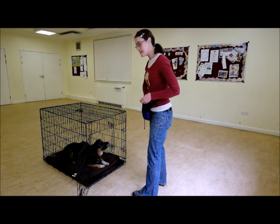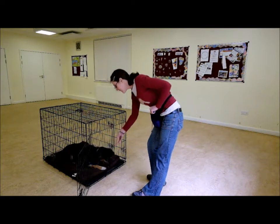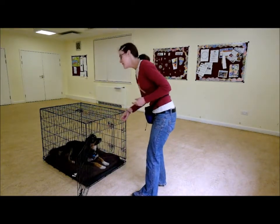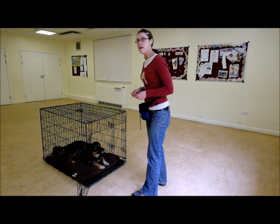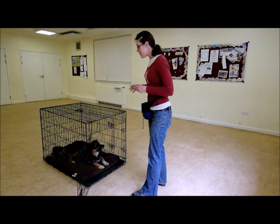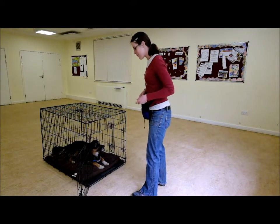Because Sammy's never done this before, I'm using the high value food of chicken. If there's an activity which he's fairly familiar with, then I might use something a little bit lower value, like his kibble that he would get for his dinner. I would use that piece by piece to reward him for something that he knows how to do well. But because this is a new experience, I'm going to use a bit higher value food for him.